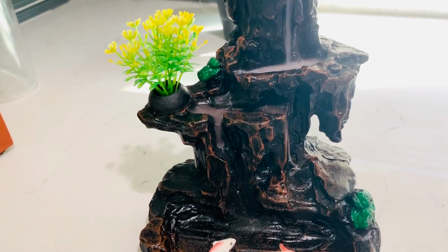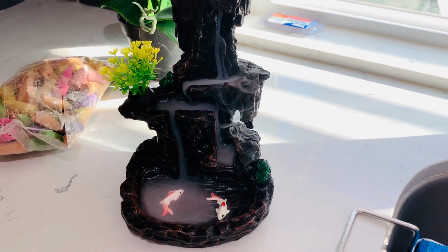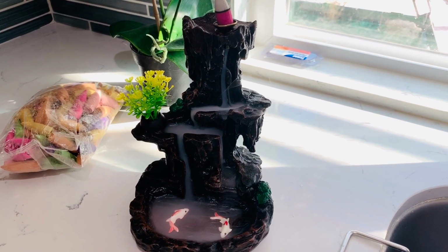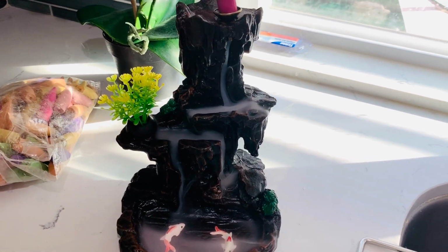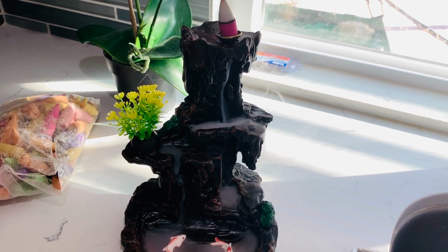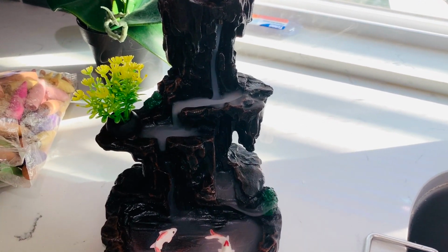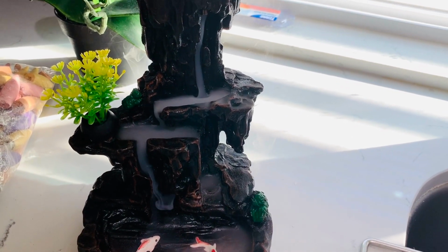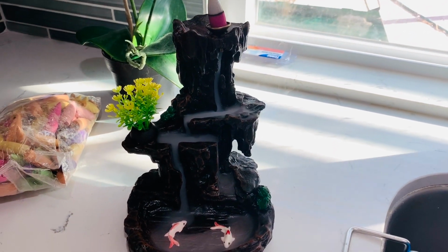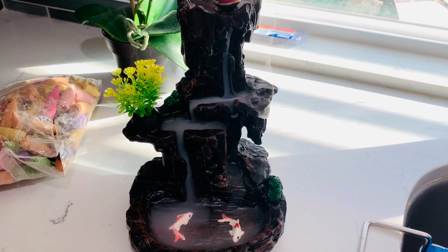Oh no. So what do I think about this? It actually does work, but it is very sensitive, and you cannot have any wind blowing around you, like fan or window open. And even if I'm talking right now and kind of get closer to it, it kind of blew away the smoke. So it's very sensitive, so you have to place it somewhere that doesn't have any wind or anything.